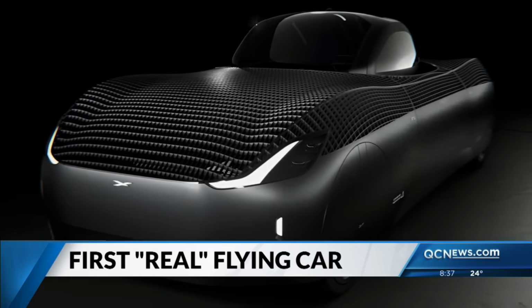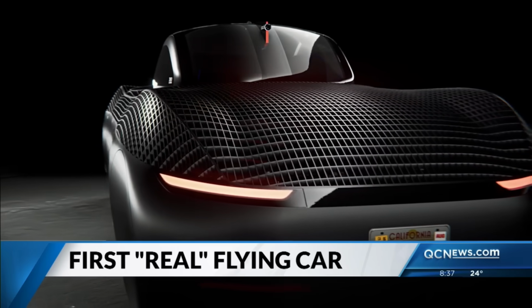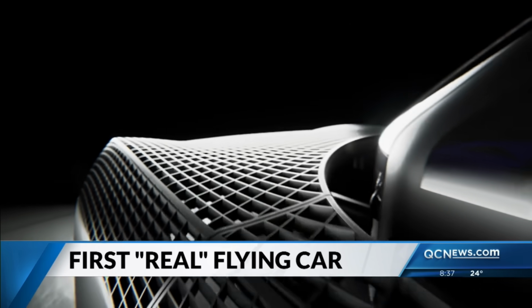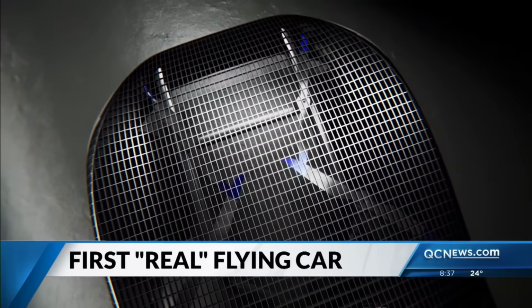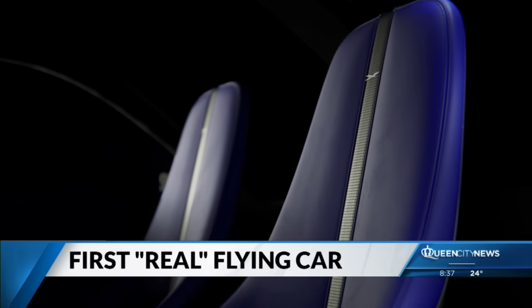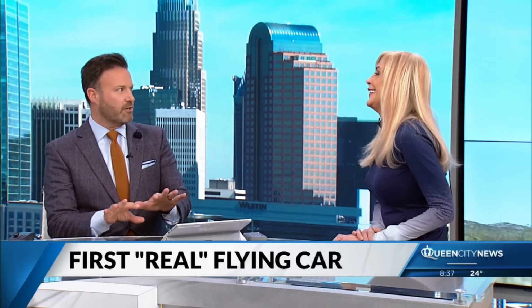The company has gotten the green light to continue its research and development of the Aliff Model A, thanks to the FAA. The agency granted a special airworthiness certificate that allows it to proceed with what Aliff advertises as the first real flying car. It's a low-speed vehicle that can stay within permitted speed limits in the majority of U.S. states.